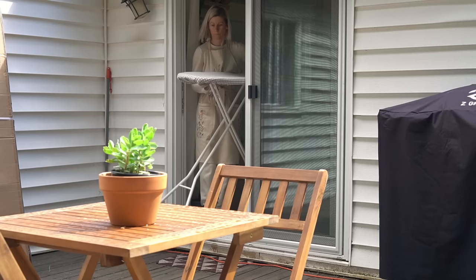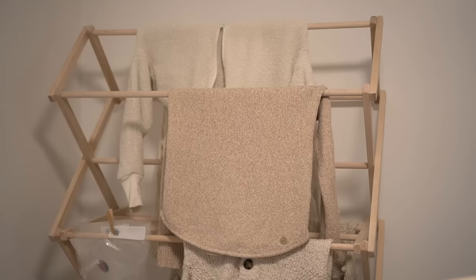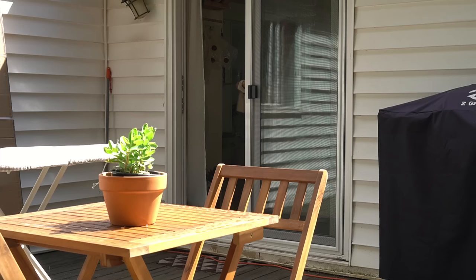The sun came out for 5 minutes, so I'm going to just simply fold outside. I'm going to bring out my chores to the sunshine so I can at least enjoy it and soak up some vitamin D.